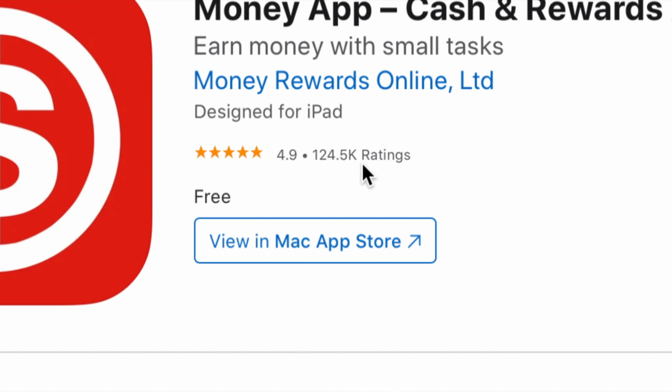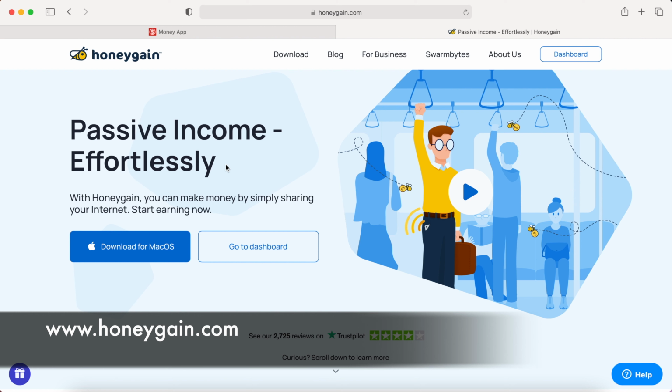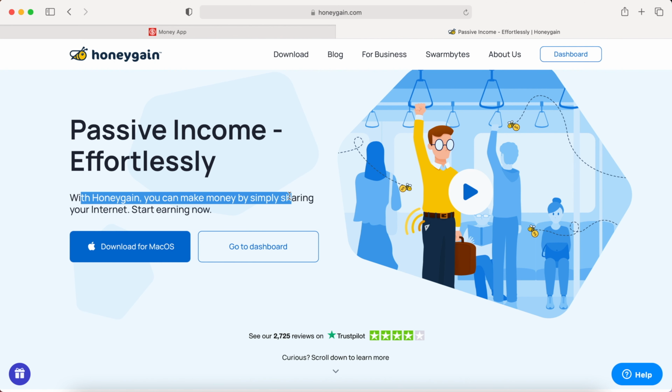And coming back to the video, you can download this app from Google Play Store or Apple App Store and start making money. And let's find out the third app that will pay you today, and it is honeygain.com. It's already honeygain.com. Passive income effortlessly. With Honeygain, you can make money by simply sharing your internet. Now, don't worry, guys. Honeygain is a perfect way to earn passive income online.